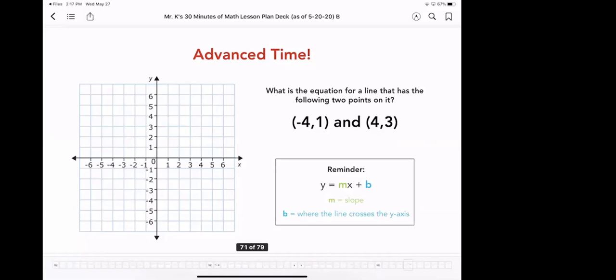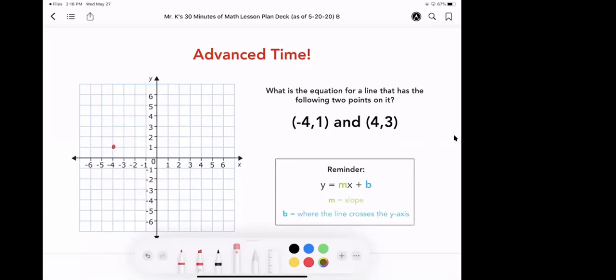Okay, welcome back, everybody. Let's take a look at this one. I saw some fantastic answers coming in. Negative four, positive one. Let's see, one, two, three. There you go, negative four, positive one. So that's our first point. And then we have positive four, positive three. Let's see, one, two, three, four, and one, two, three. There it goes. Okay, now let's bring out our friend, the ruler, and we will connect these two dots.